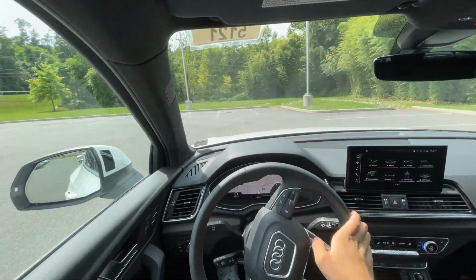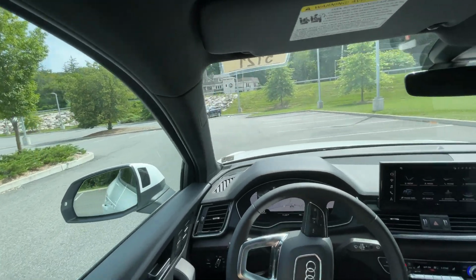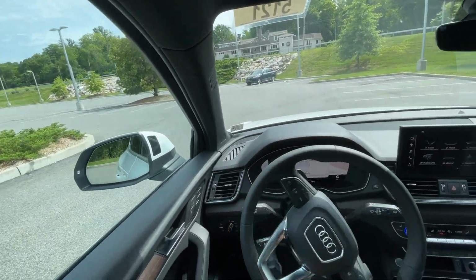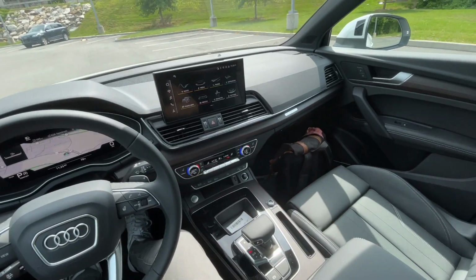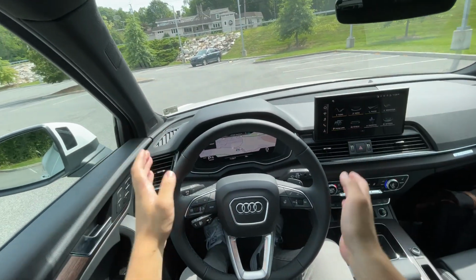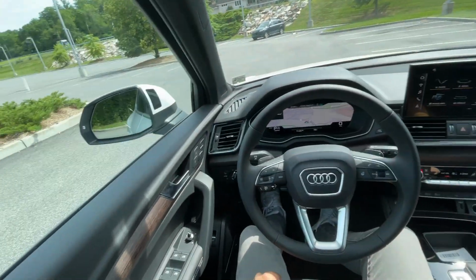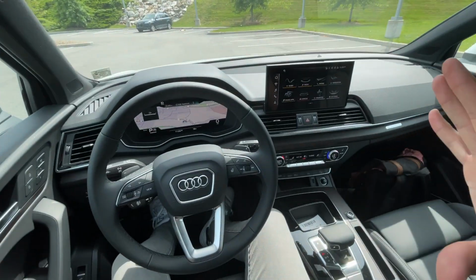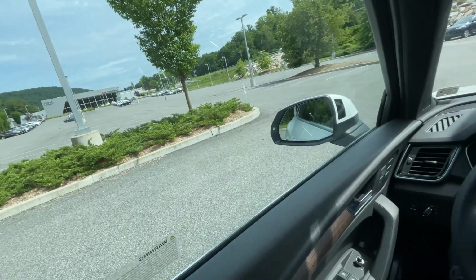Nothing too crazy here. We're not going to do any kind of crazy 0 to 60 runs and whatnot. It is a family crossover, so that's just a quick little drive to get a nice impression of the ride and the steering and whatnot. Again, really light steering. It's not a sports car, and it has a typical nice soft Audi ride. Nothing too hard or sporty. Everything feels very solid, very tight, and very secure. I think that's what a lot of people want in this vehicle.